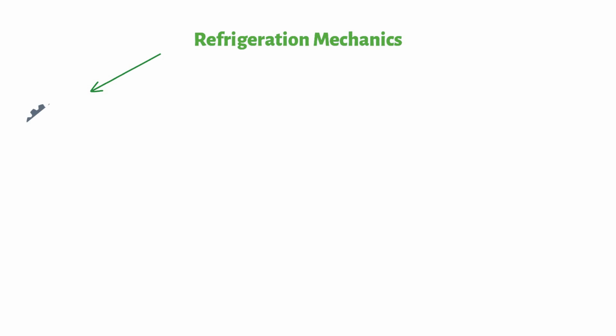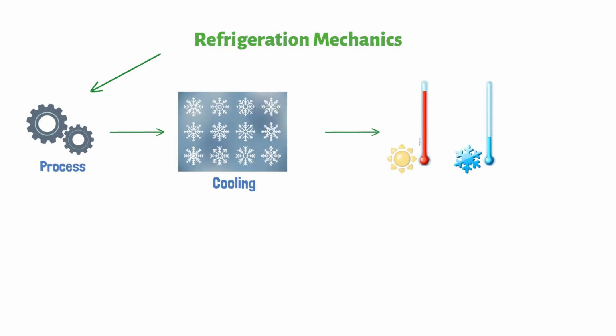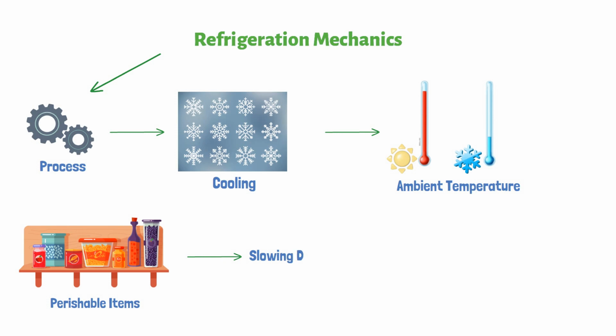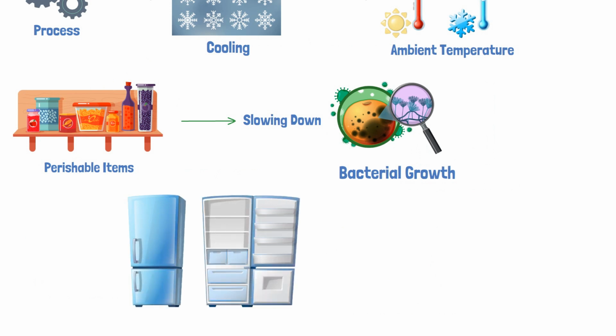Refrigeration Mechanics. Refrigeration is a process that involves cooling a space or substance below its ambient temperature. Its primary goal is to preserve perishable items by slowing down bacterial growth. You've encountered this technology in your refrigerator and freezer, where it keeps your food fresh for extended periods.